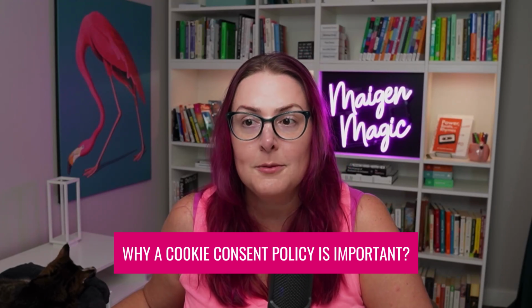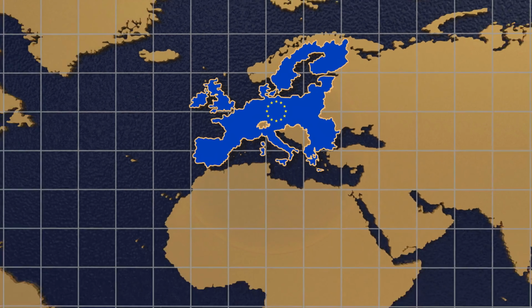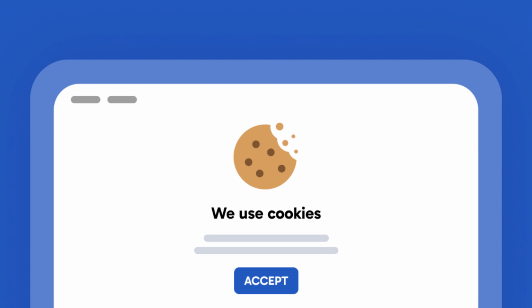So let's talk about why a cookie consent policy is important. In many regions, like I said, even the European Union with its General Data Protection Regulation, that's the GDPR, websites are legally required to inform users about the use of cookies that track personal information. So a cookie consent policy helps websites follow these laws. It makes users aware of the cookies being used, and it gains their consent before the cookies are activated.